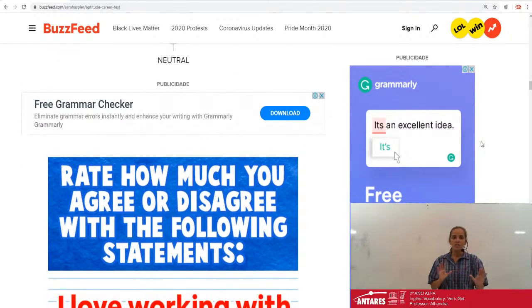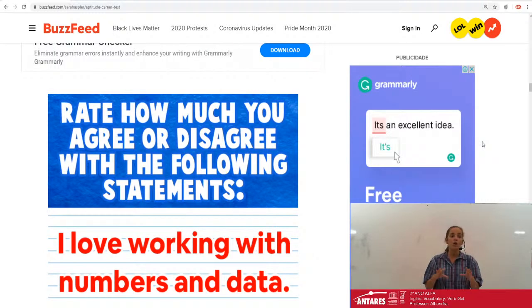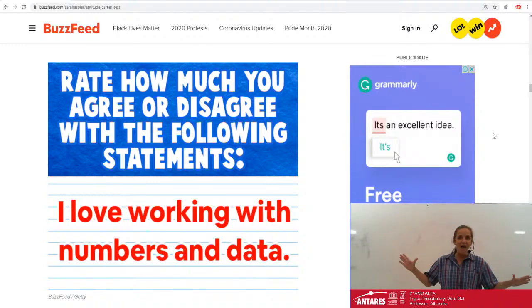Now, the question changes a little bit. You are going to rate how much you agree or disagree with the statements. Then again, you have the range, right? You can completely disagree, you can completely agree, but you can also stop in between, wherever you feel comfortable. So, I love working with numbers and data. This is fantastic. I love statistics and charts and graphs. This is my kind of thing. Go on.